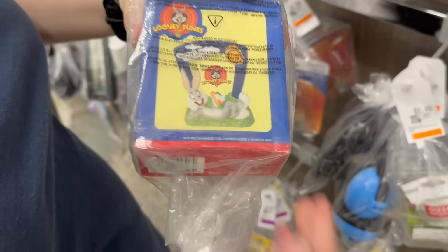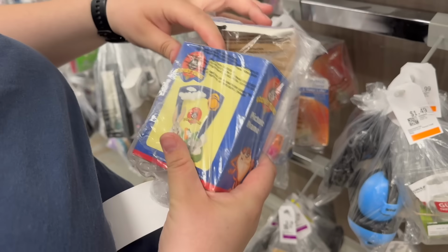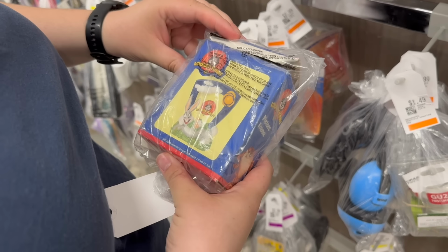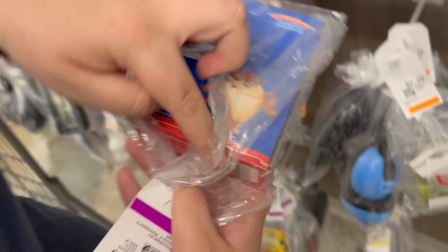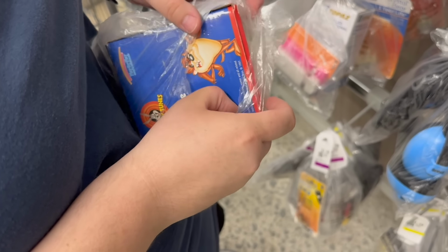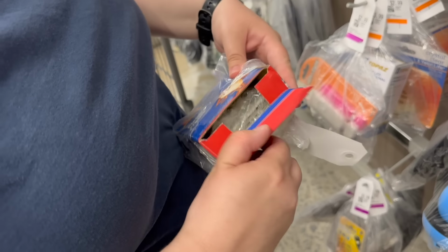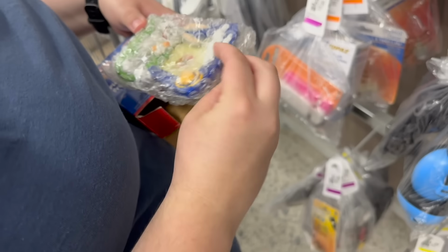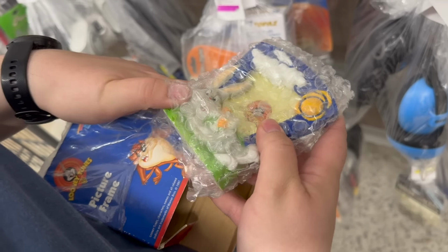Yes. A picture frame? Oh, wow. Looney Tunes picture frame. In the box? Yeah. I think it's ceramic. Isn't that cool? Yeah. Wow. $4. 1997. Wow. Ripped open. That makes me wonder if it's broken. Like somebody opened it? Yeah. Why would it be ripped open? Unless they're just like, oh yeah, it's fine. That's cool. And it is, yeah, it's ceramic.